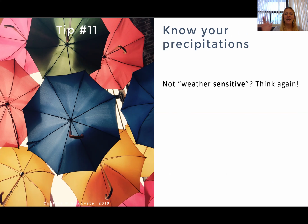Tip number 11. I know this title sounds very funny, but know your precipitations. What does that mean? I hear some people saying, oh, I'm so weather sensitive, but also other people who say, oh, I'm not weather sensitive at all. Well, think again. The weather influences your everyday experience. It affects the way you dress, your means of transportation, your mood a lot of the time, and your travel expenses. So, don't you think that weather does influence you? It does affect your everyday life.